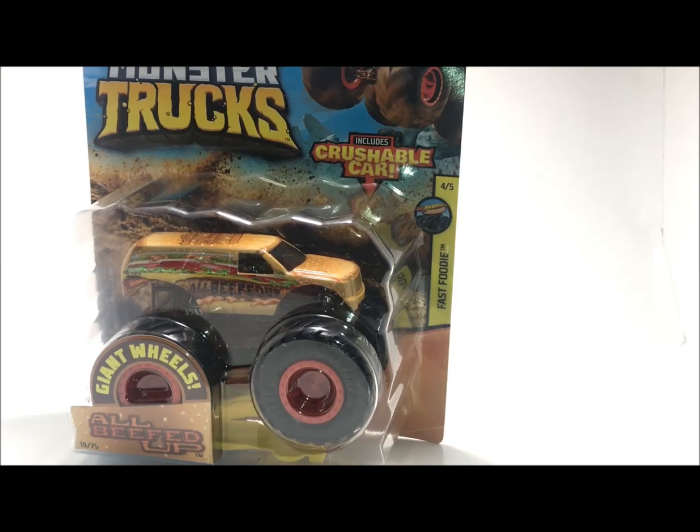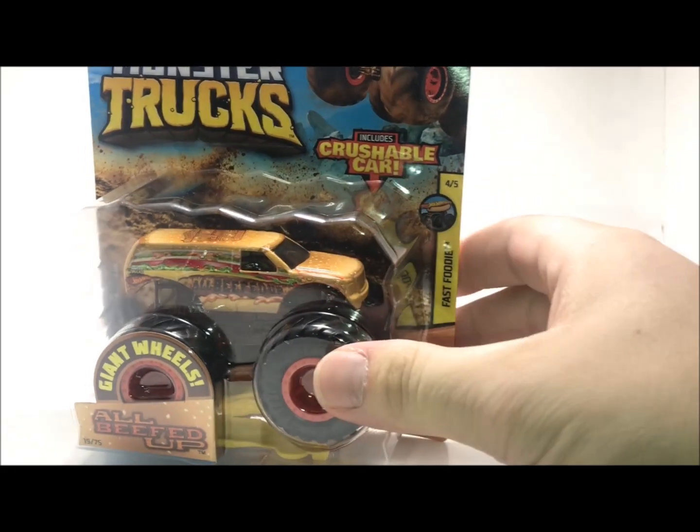Alright, and truck number 6 out of this is none other than the peg warmer, All Beefed Up. I am not too happy to see this truck back. It is such a peg warmer, as all you guys do know by now. This thing has been on the shelf forever, it seems. It's kind of upsetting, but I really wish Hot Wheels would change it up a little bit.